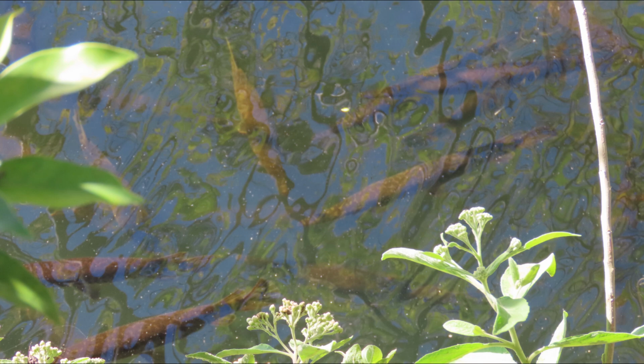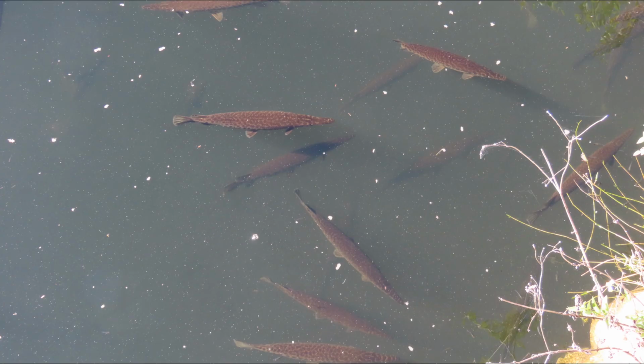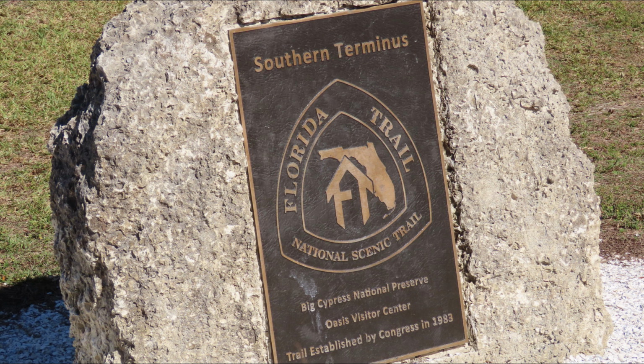This particular visitor center is at the end of the Florida Trail, which if you've watched Homemade Wanderlust, a trail they just did through Florida, it goes the whole length of Florida, so it's pretty cool.